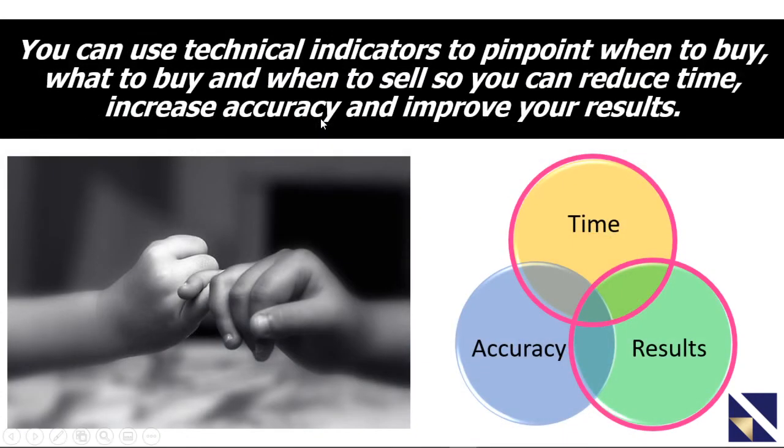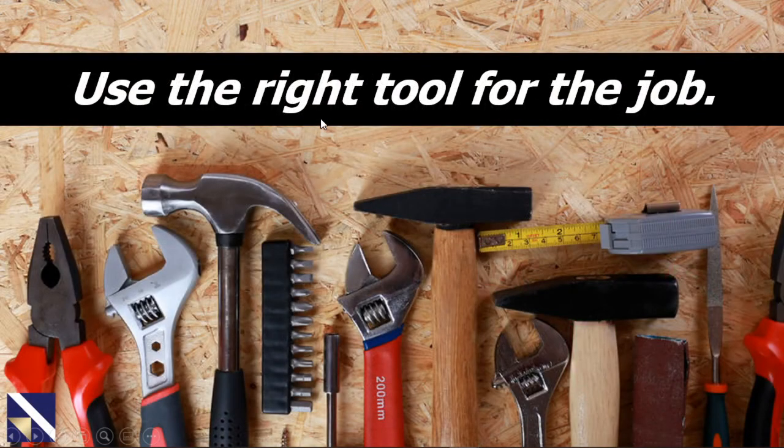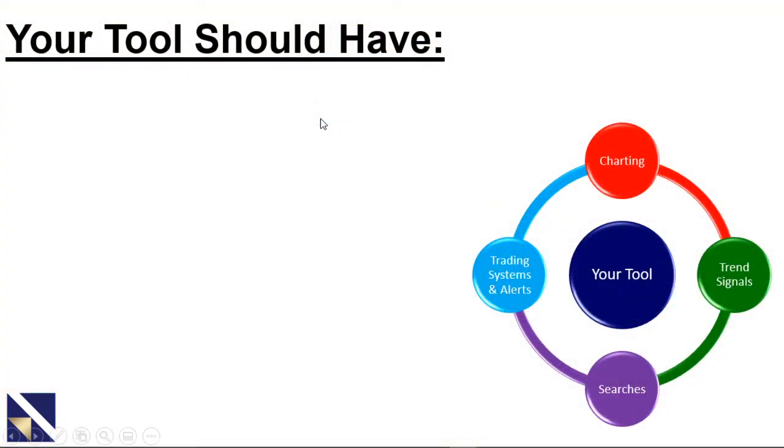One of the things I said earlier is that technical indicators can be used to help improve your results, while also reducing the amount of time you spend. In other words, using tools like ProTrader and the Watchdog can help you drastically reduce the time you spend looking for trades, and it's going to help improve your results every year. And at the very beginning of this webinar, I said the main thing I wanted you to take away was that you got to make sure you use the right technique, along with the right tool for the job. So here's a checklist of what we feel every tool should have.